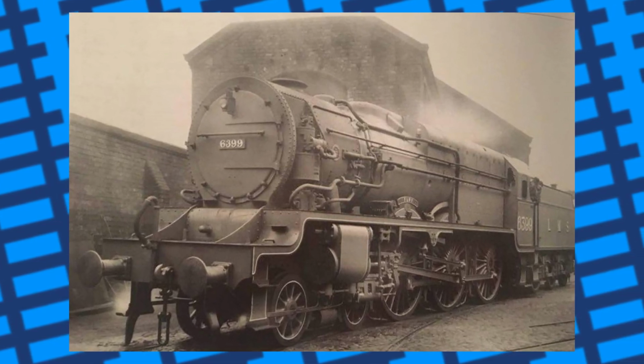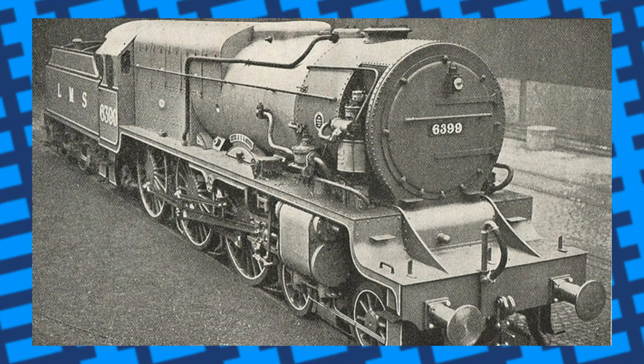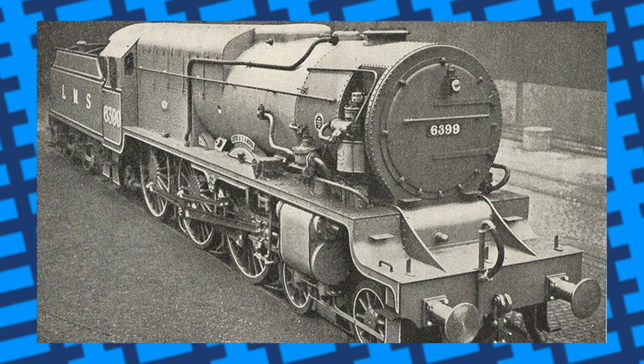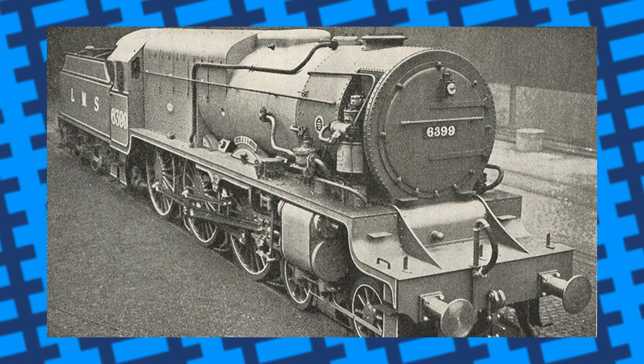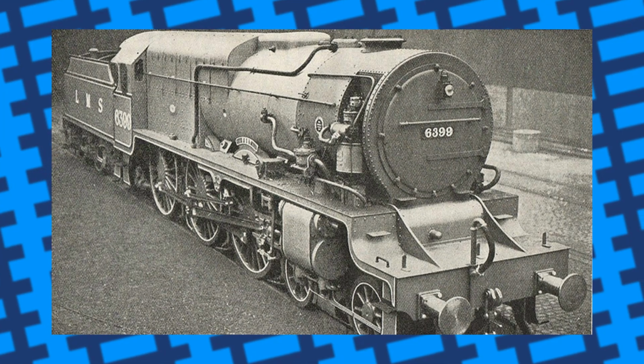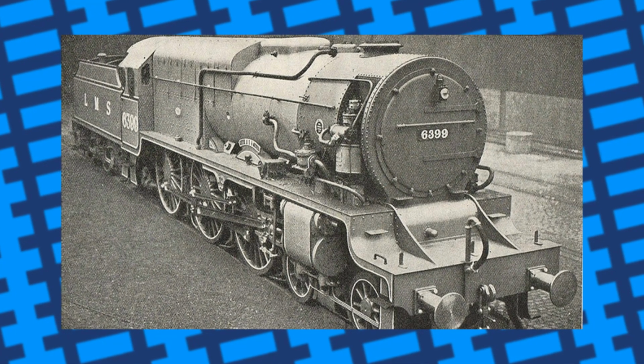So overkill in fact that it killed a man while being tested in 1930. One of the ultra-high pressure tubes burst and the escaping steam blasted into the coal fire, throwing high-velocity burning coals and ash through the firehole door, killing Mr. Lewis Schofield of the superheater company. After being investigated, the cause of the burst pipe was never found.